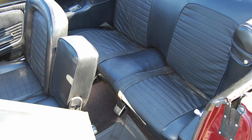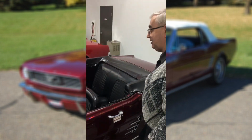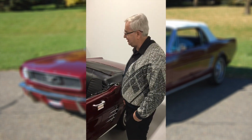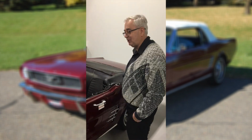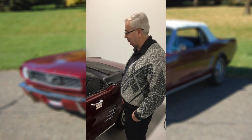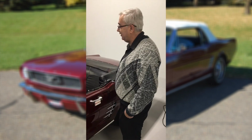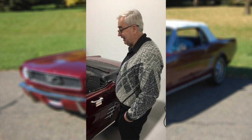They only made a little over 3,000 of these that came with the bench seat option. Obviously, people weren't quite as concerned about seat belts and where that third passenger was going to sit back in 1966, but still, nonetheless, one of those interesting concepts that unfortunately has gone by the wayside.